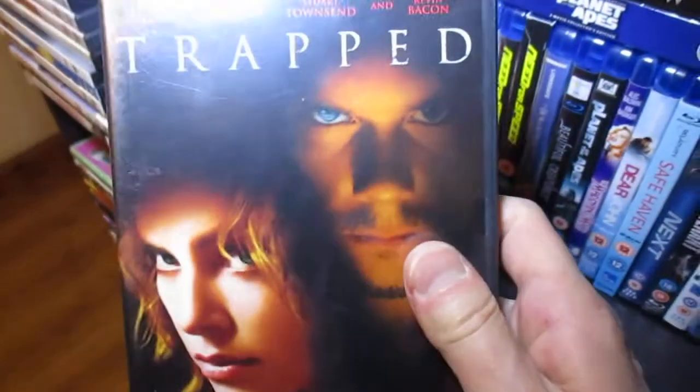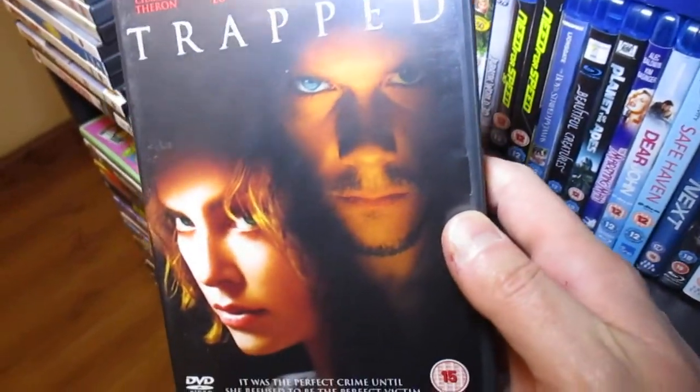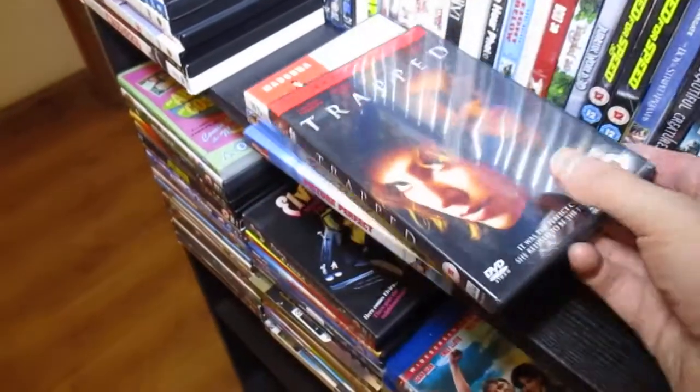So I would recommend this if you like suspense thrillers, or you just like Kevin Bacon movies or Charlize Theron movies. It's well worth getting a hold of. So that's Trapped.